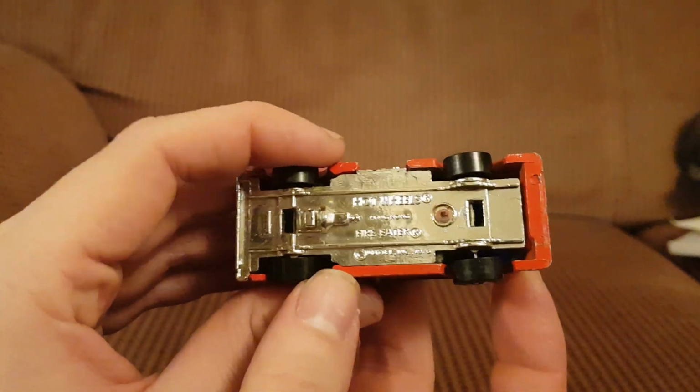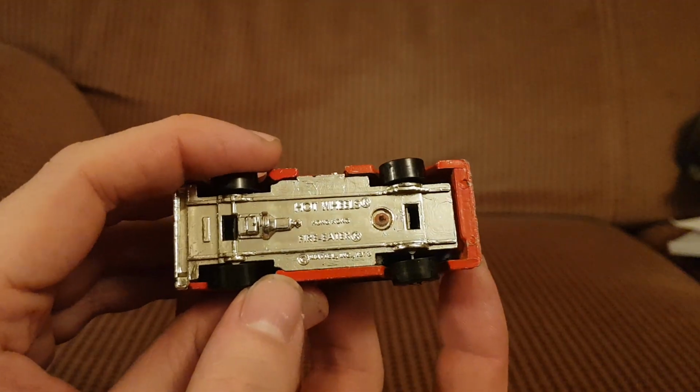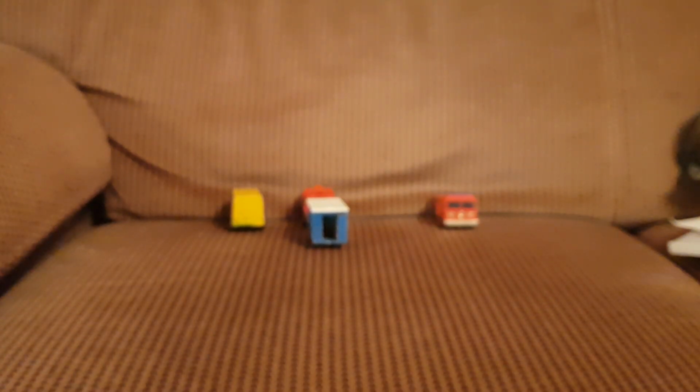Hot Wheels Fire Eater. Can't actually read it on here. Hong Kong, eh? 1976, I think this one says. Mattel Incorporated, 1976, the Fire Eater, made in Hong Kong. So that's quite nice. We have a Hot Wheels. Delicious. Go and eat some fire. In genuinely good condition as well. Right. Oh, I haven't had a look at this one. Oh, I say.